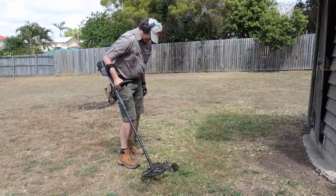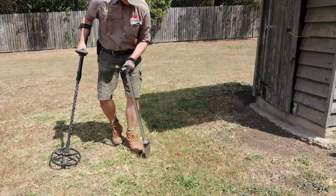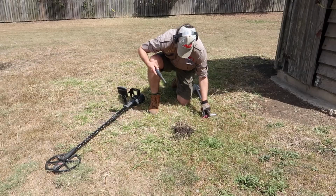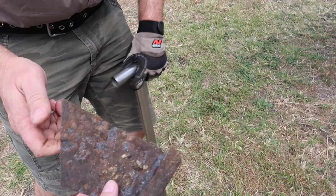Oh, there it is. You've got the kangaroo on that side. There's his head on that side. There's got to be a piece of jewellery or a button. I don't think I'll dig it up. Too big. Unless you think it's treasure. I better dig it. You're looking disappointed. Ah, it's nothing exciting. Yeah, just scrap metal.